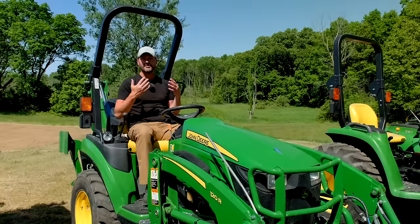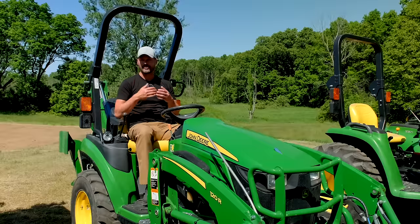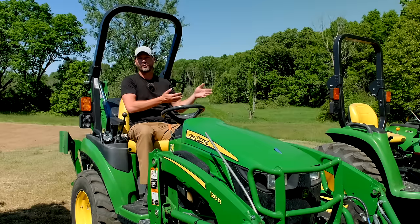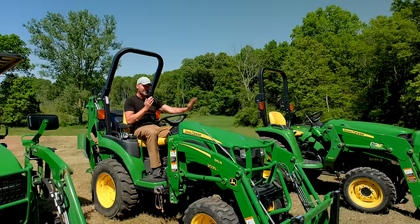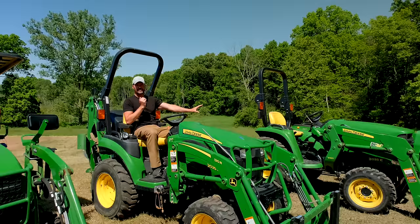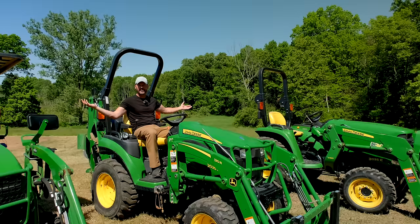So there's a lot of factors that come into play, but if you're really serious about buying a tractor, you'll reach out to your dealer and get those price points on the individual tractors so you can have solid numbers to go off of. So the customer looking for a John Deere 3E series tractor is really looking for grounds maintenance, like out here on some acres.